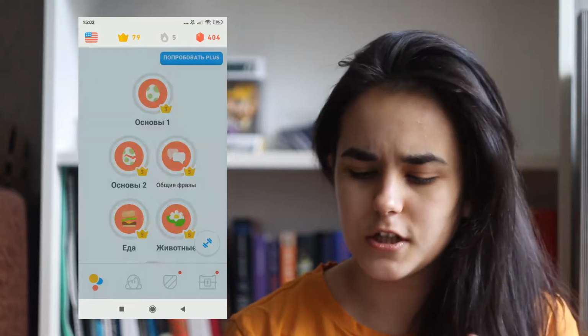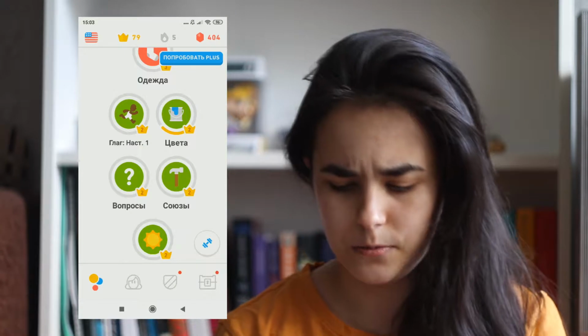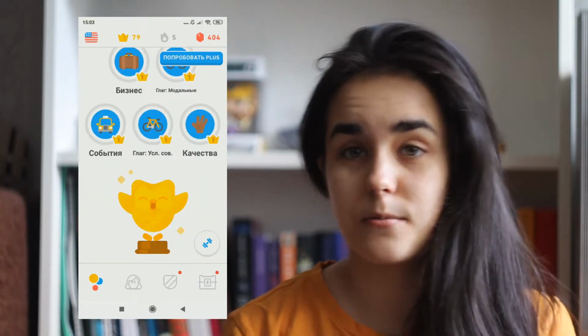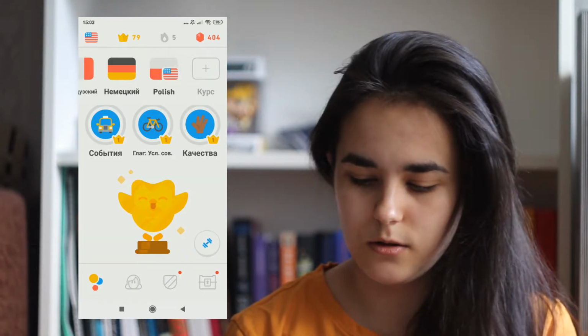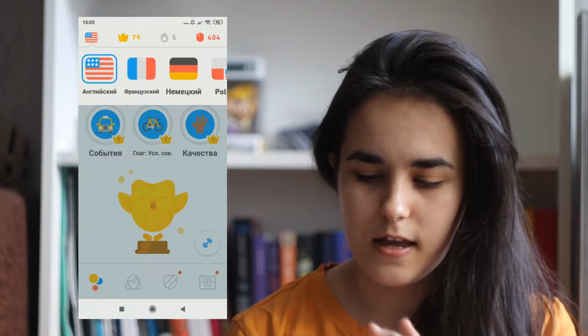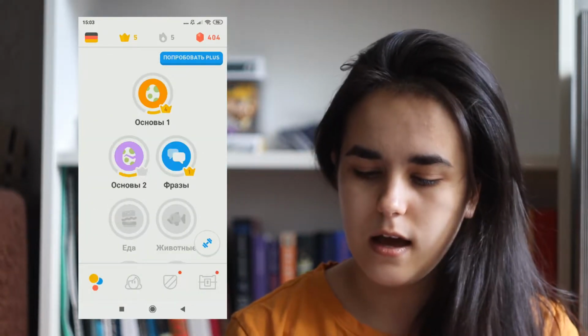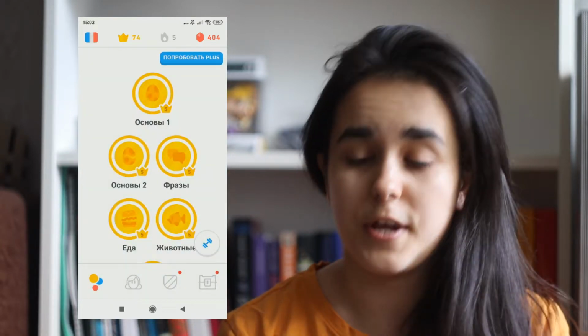And for English, I actually haven't opened it for a while. I think the last time I used it for English was even before the crown system, and I just went to the very end and unlocked all the courses, got the golden owl, and that's basically it. With German, I haven't used it for a while, I guess. Yeah, it's only a couple of beginner courses. Now I mostly use it for French.